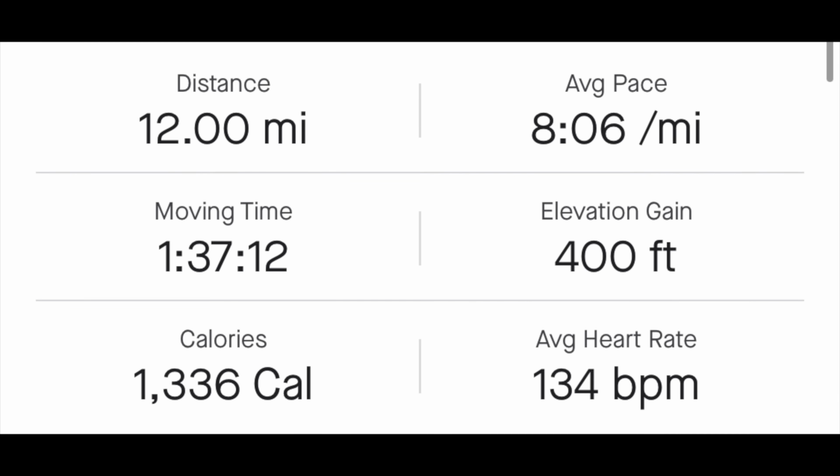So 12 miles today, or 19.3 kilometers. Average pace of 8 minutes 6 seconds per mile, which is about 5 minutes 3 seconds per kilometer. I can describe today's run as like a wall of water. It was so humid, there was a little bit of rain, a little wind. Certainly not June conditions, or at least the June conditions that I've become experienced with over the last few weeks. You could feel the moisture in the air and it just made everything that little bit tougher.